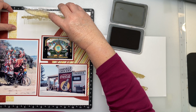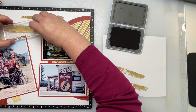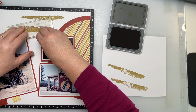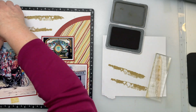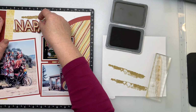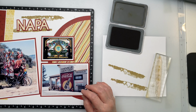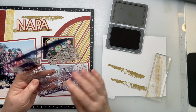Maybe I will move this aside. I just kind of want it to be a little bit more natural. I don't want it to look so placed. Let's see how this works. Still not 100% happy with that. Let me go back to this stamp set.